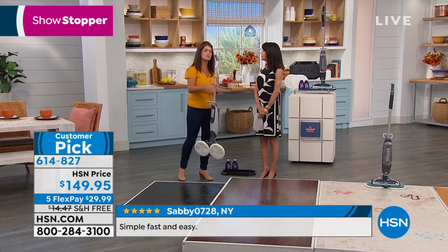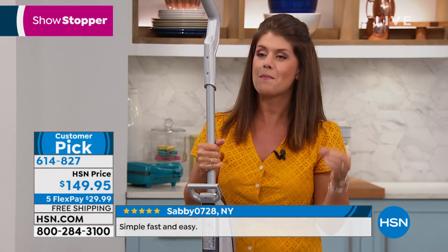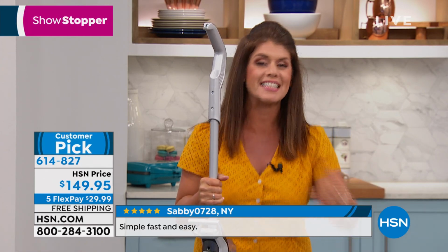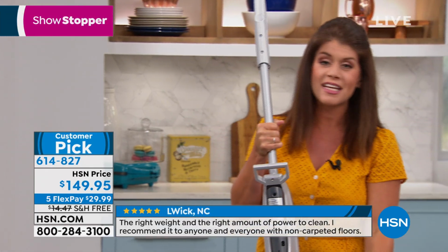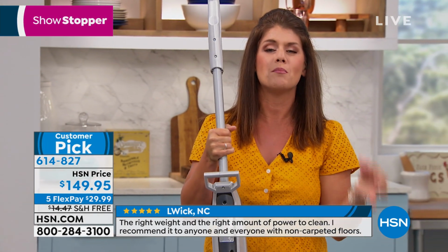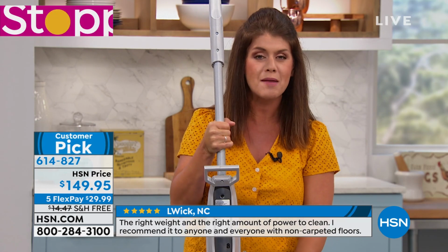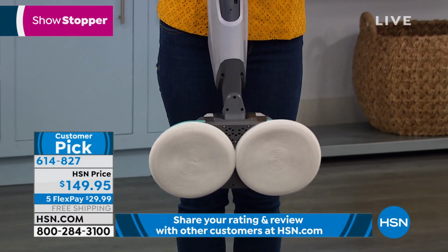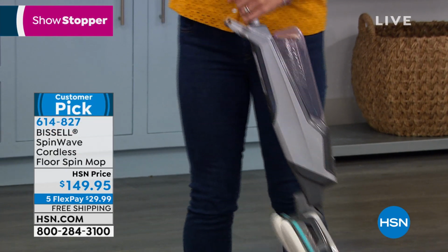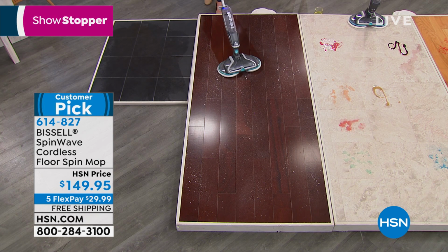How lightweight. It's so lightweight, and it's cordless, and you're getting the Bissell Spin Wave powerhouse. This is really the best way to clean. Say goodbye to your mop and bucket. Say goodbye to the paper things that you buy at the store. You're getting everything that you need, and there's no more elbow grease. You allow these dual rotating microfiber pads to eat all of the messes on your wood floors, your tile floors, your laminate floors. You never have to change out your formula, but I want you to watch this magic, okay?